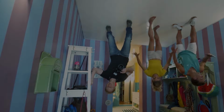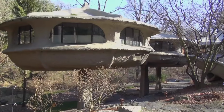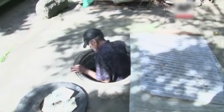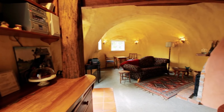It's gonna be fun! Home is where the heart is, and in today's video, we will show you some incredible homes that were constructed by pouring hearts into them. They may look strange or upside down or like a sewer or like a shoe, but you won't be impressed until you see them from inside.